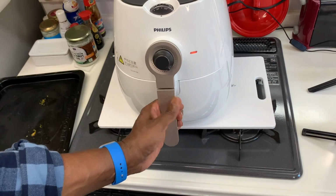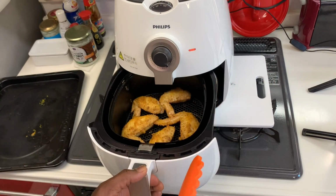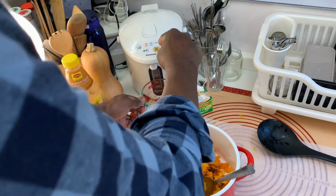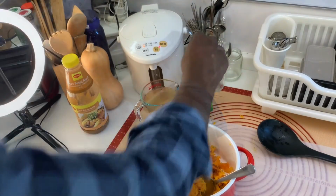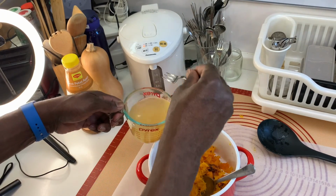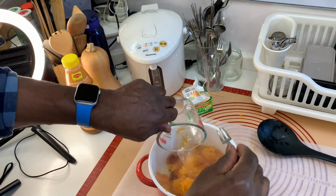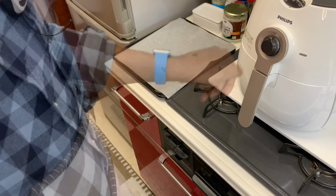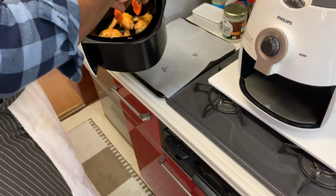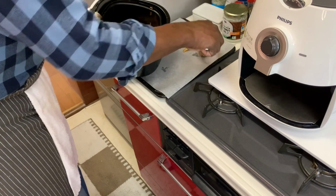Okay, let's check on the chicken. A few more minutes. Okay, more of our chicken stock. And later we'll add the cream. Okay, I think the chicken's done. Looks good. Let this cool over here.